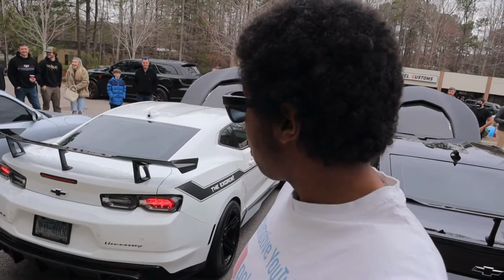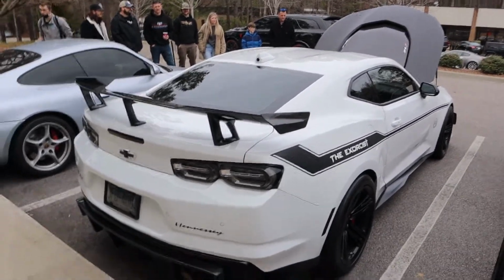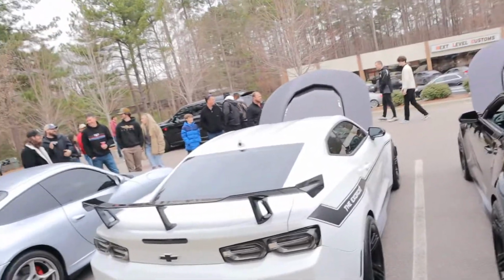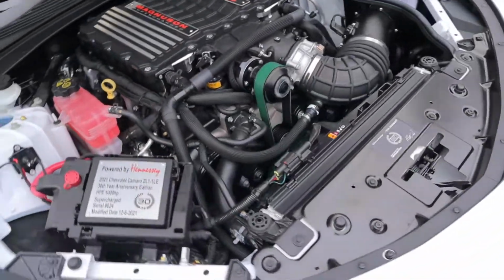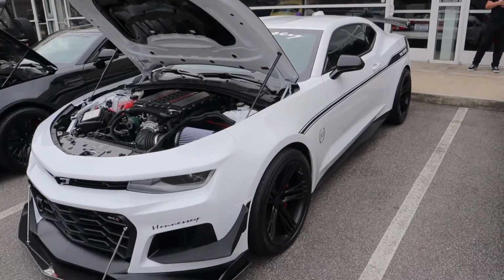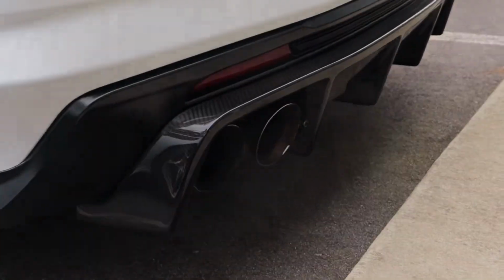Oh my word, that is wow. And there it is, there's that famous old muscle car cam that a lot of people know and love. Oh, that rear is awesome. Wow. Just listen to how this thing sounds up here. That is scary. That is 100% terrifying. Wow. Oh my goodness, sounds good.